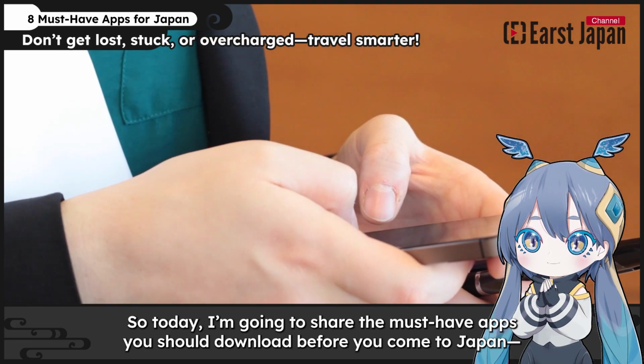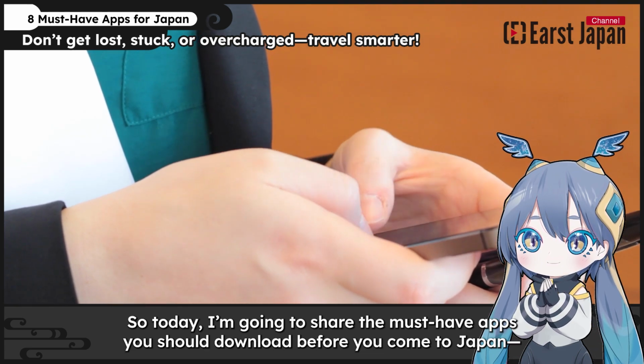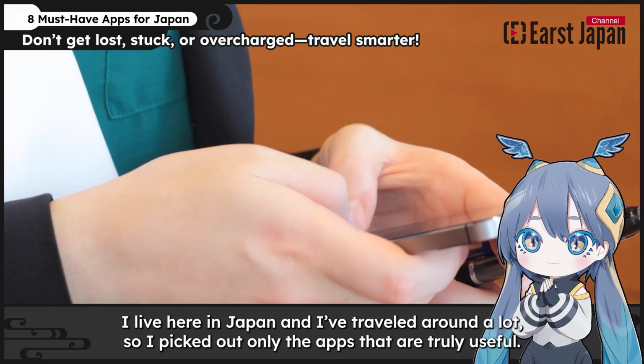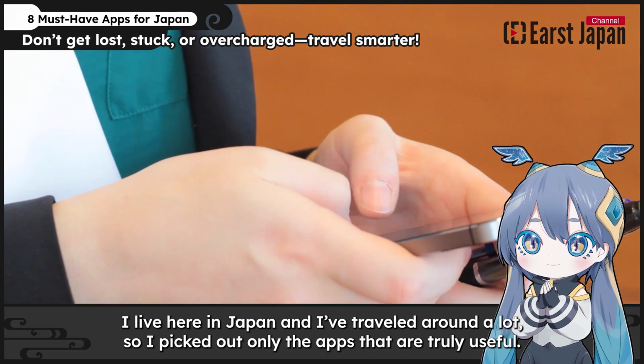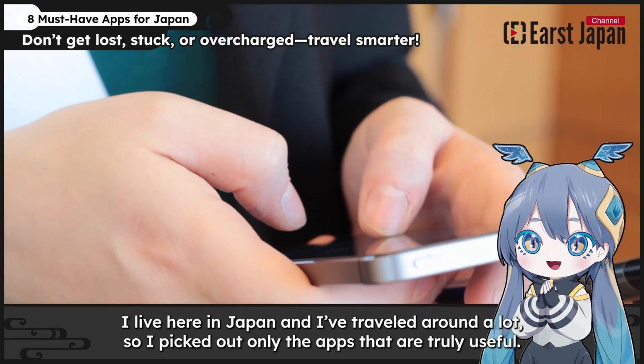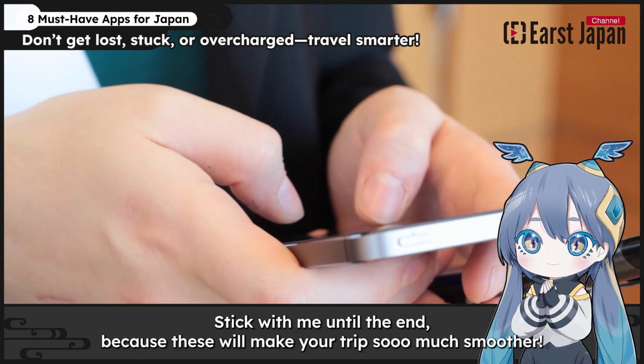So today, I'm going to share the must-have apps you should download before you come to Japan, so you can avoid all those headaches and just enjoy your trip. I live here in Japan and I've traveled around a lot, so I picked out only the apps that are truly useful. Stick with me until the end, because these will make your trip so much smoother.